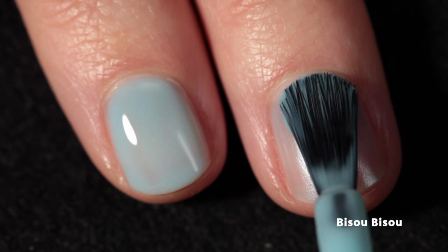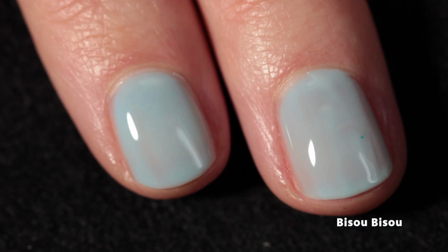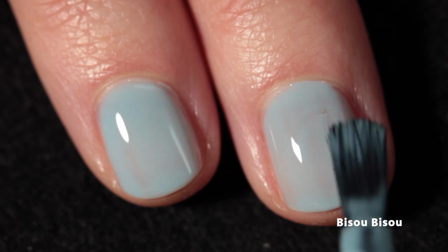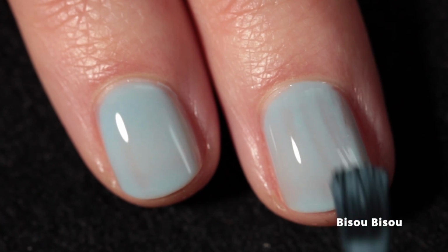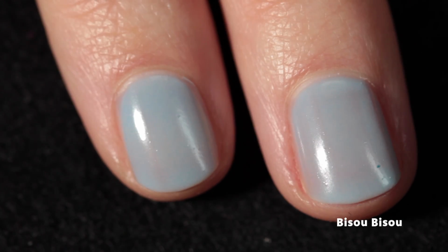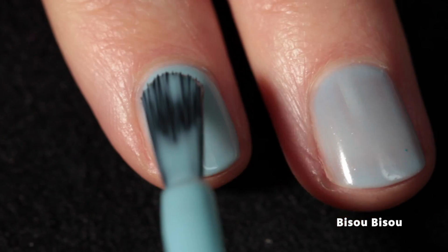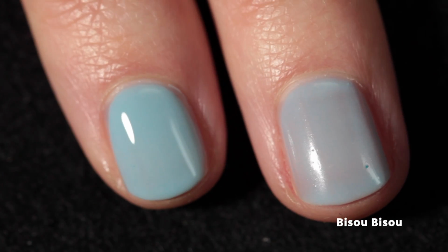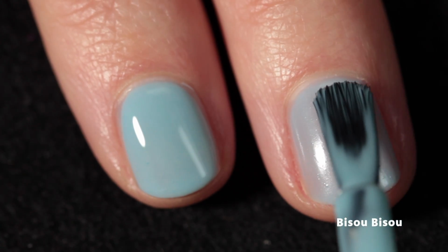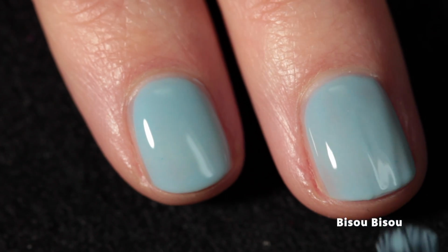I love this blue, and before I paid any attention to anything, I didn't know it was a thermal, so I was just really happy with it as this really pretty shade of blue. But that tiny little pigment piece you see on my middle finger should have given it away, because that can happen sometimes with thermals. There's unmixed pigment. It tends to be a thing that I've noticed, but it wasn't too bad.